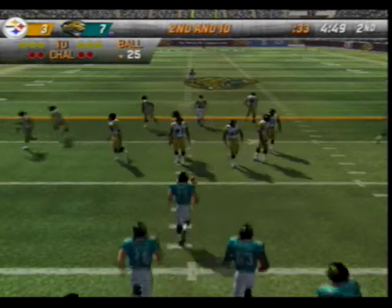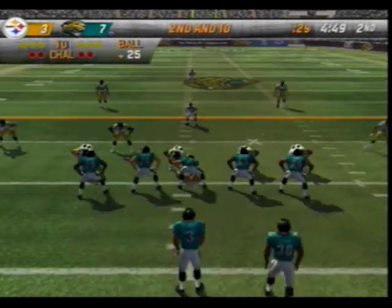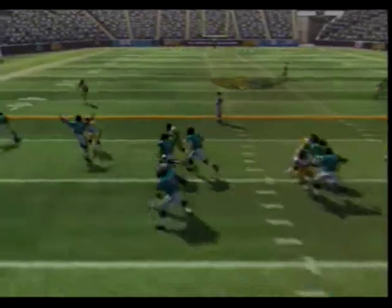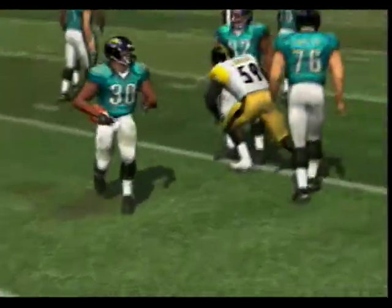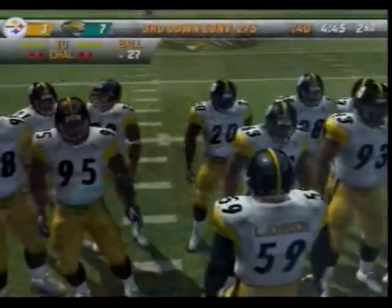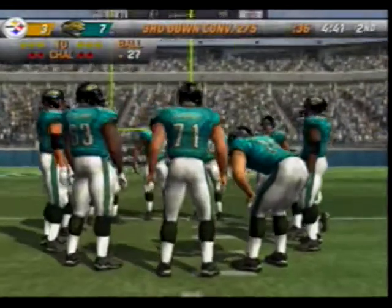Second and 10. Ball on the 25-yard line. Perry starts out of the shotgun. Hand off to the tailback. Johnson comes up to make the play at the 27-yard line. A big part of this guy's running style is to use the blockers to set up his cut, but they were nowhere to be found on that run.